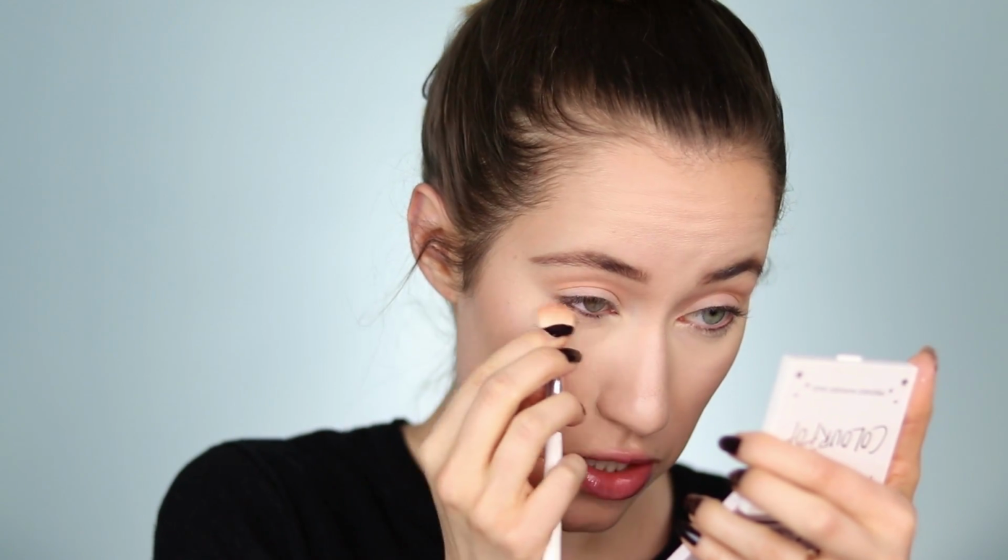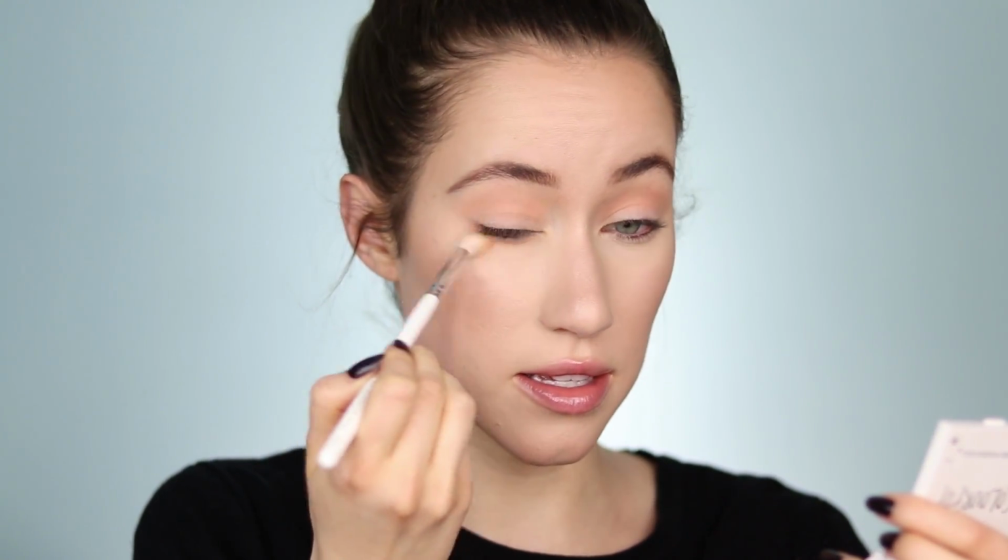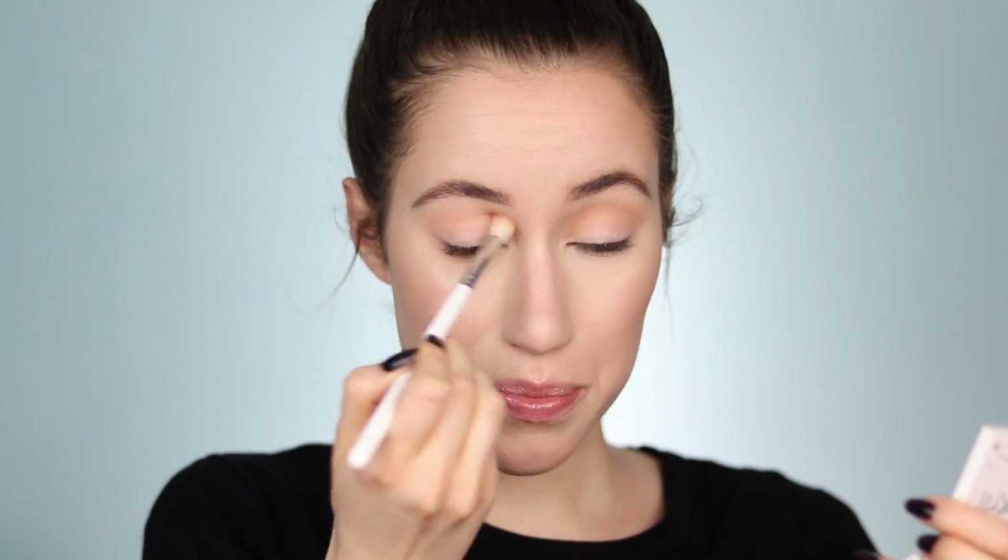I'm going to take that same brush, tap off the extra, and just pinch it and run it across the entire lower lash line. Now that there's less product on the brush, I am just taking the brush on its own and running that across the entire lower lash line, and then connecting it to the existing shadow right here. I'm not being too precise with this. You really can't mess it up with this shade. I'm just going to do the same thing on this eye.